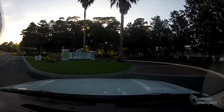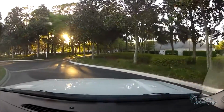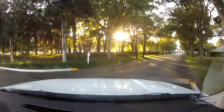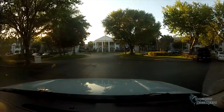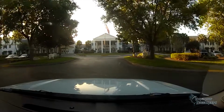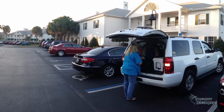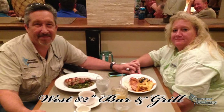On this trip, we decided to try out the Plantation, a very nice resort with 196 rooms to choose from, including suites and golf villas. It's nestled on a waterfront corner of over 200 acres of beautiful Florida countryside, along with a 27-hole golf course. We checked in and unloaded, barely resting before taking a little walk around the resort, then trying out the on-site West 82nd Bar and Grill dinner menu. Afterwards, having curbed our hunger, we decided to retire for the night.